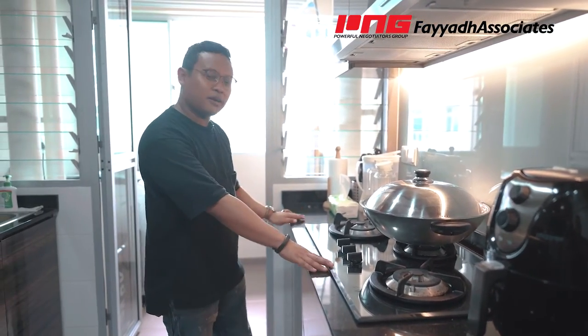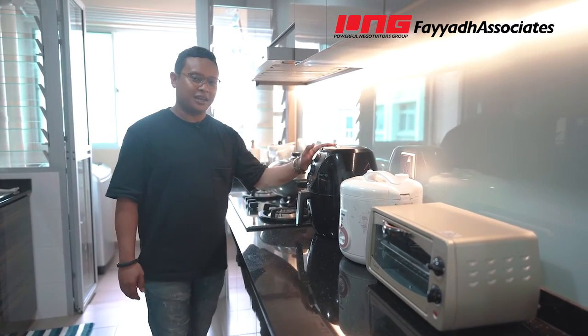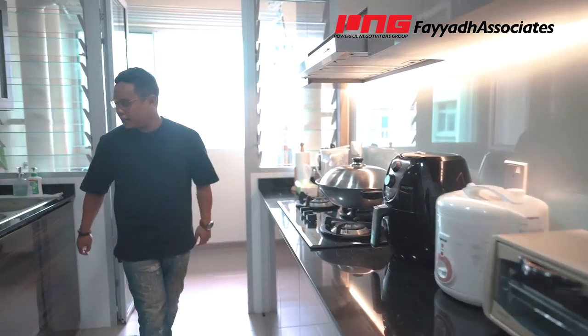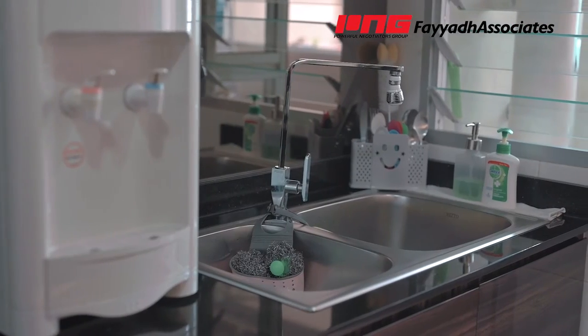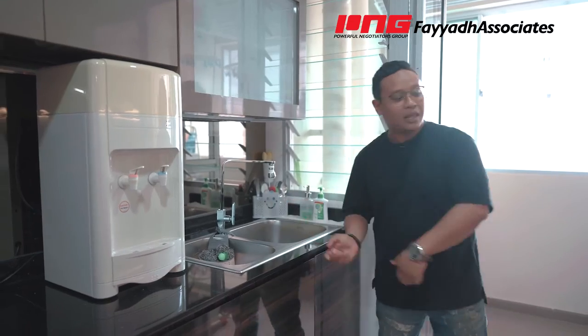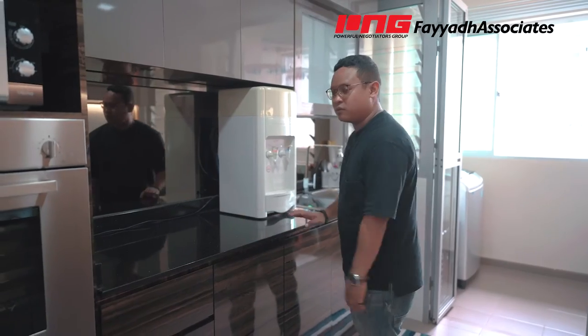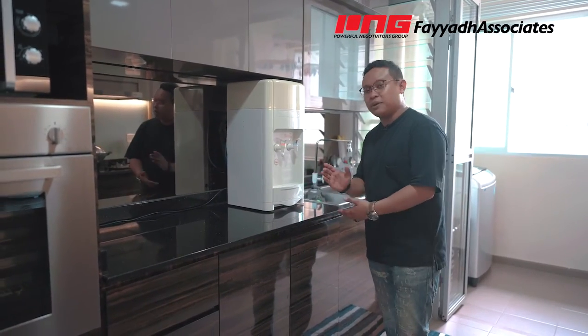And right over here, we have the stove. Okay, next to the stove, we have plenty of countertop space for you to place items like the toaster, rice cooker, and the air fryer. And right behind, tucked to the corner, will be the sink, very good position for you to do washing and then cooking at the same time. Yeah, not much movements. And next to the sink, we have plenty of space for you to prepare your food.